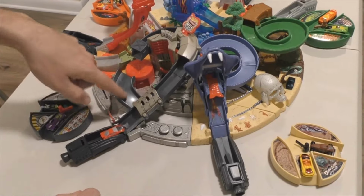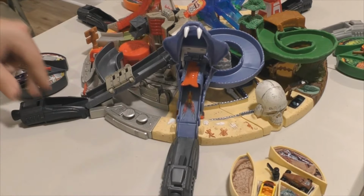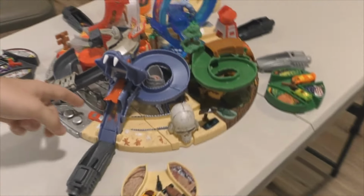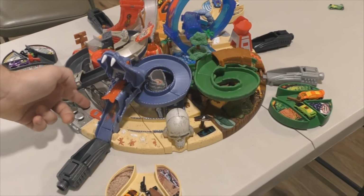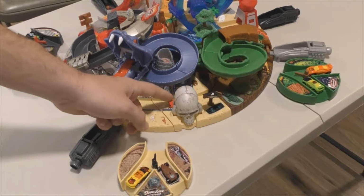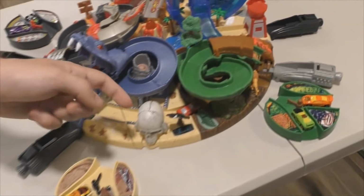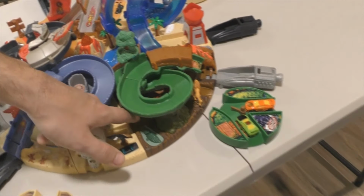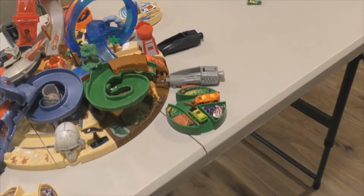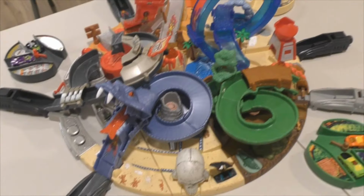That was clean. This one will lead into the Dune Ratz. Oh, almost. There's no way it's gonna have enough force to make it all the way. It's got a little bit of an incline it's got to get over. I don't know why we keep failing. Come on. Yeah, there we go. Awesome, first try. Yeah, definitely. But you get the idea.